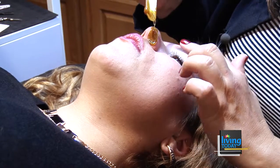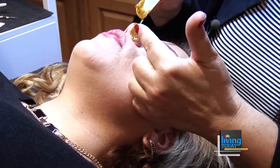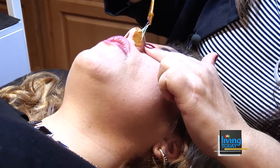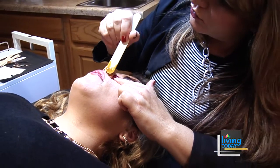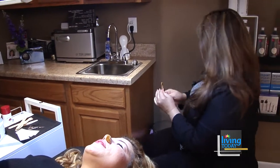And I always check it. She's breathing through her mouth pretty good, but if people try to breathe through their nose and the wax sinks in, I push it out. Okay, so it doesn't get up in there. Yep. So you've got to constantly watch to make sure they're doing what they're supposed to be doing. She is. Okay, and then so you're just waiting for that to dry?